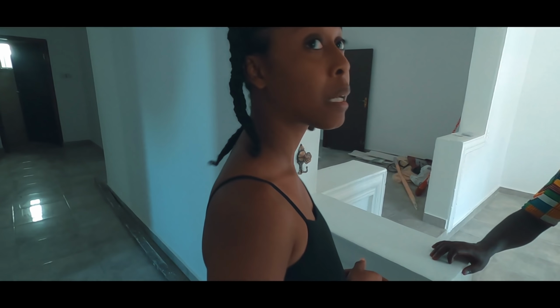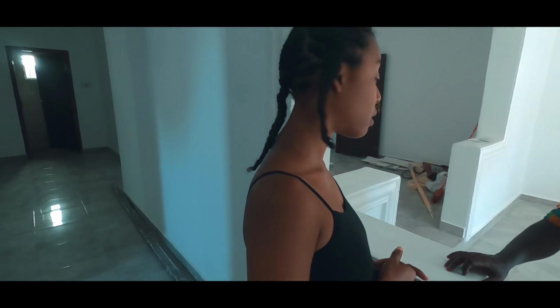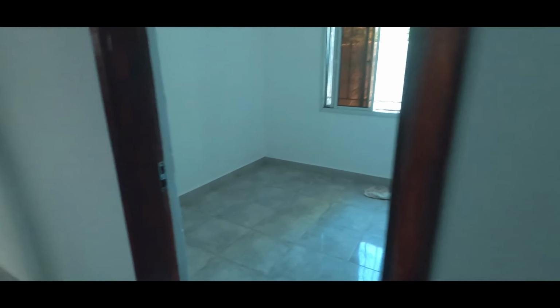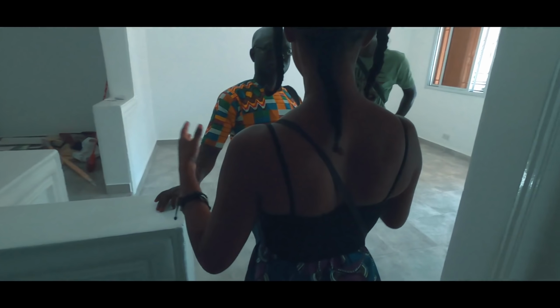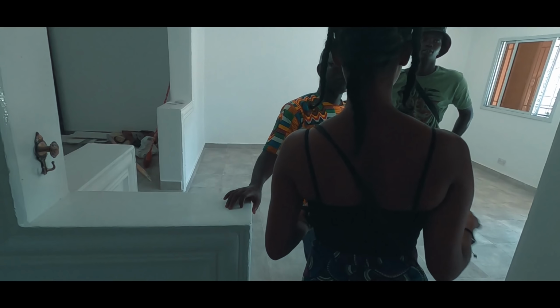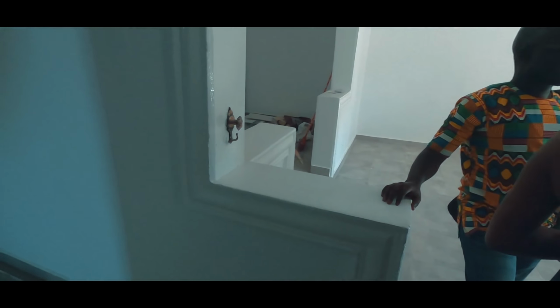What was the price for this again? 180. For the year. Not bad. The inside is nice. And brother, if you go right across here, it's like a local garden. And then the beach is maybe a 15 minutes walk. Another beach. Oh, wow. But it's not like Senegal. So, more locals. Yeah.